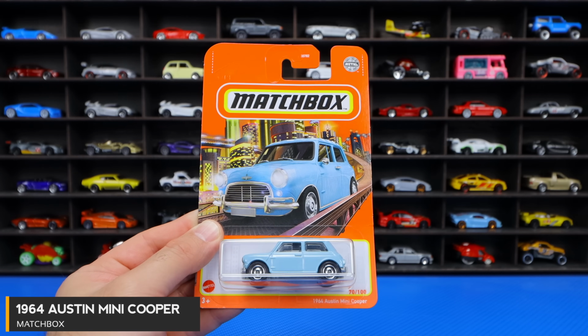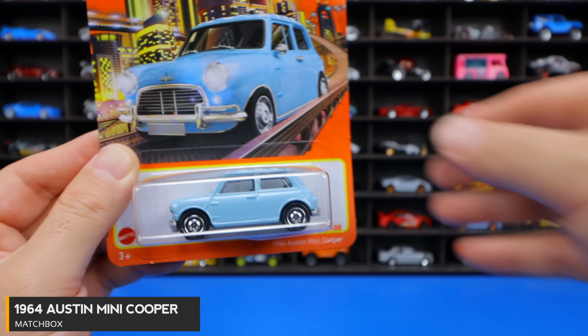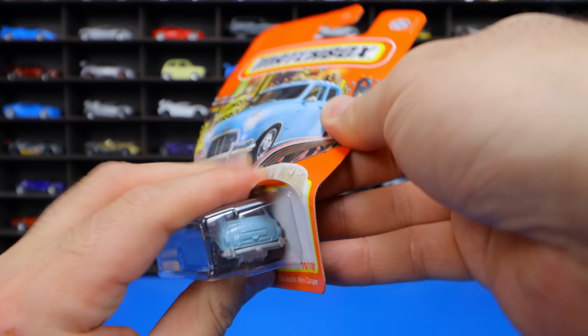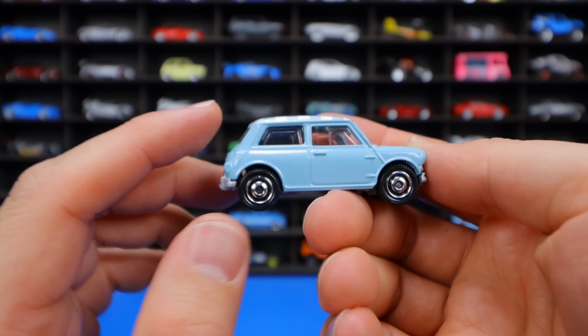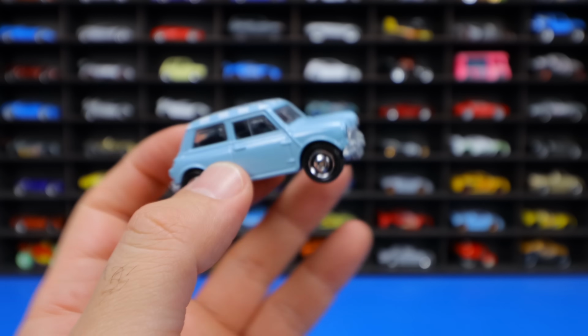1966 Austin Mini Cooper. Very, very classic. Made very, very popular from Mr. Bean, the TV show, but I've always been a big fan of these. They're really, really cool little cars. They're probably really fun to drive. Never driven one in real life, but they look like they would be super, super fun to drive. But there it is. Classic design for it.